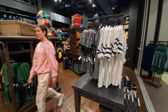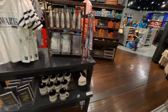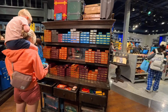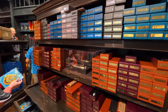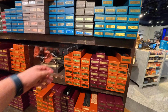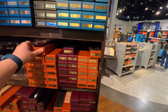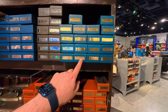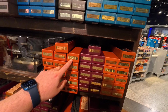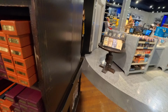I like all kinds of wands here for you. And they got them all labeled. Death Eater, Ron Weasley, Hermione. Oh, I should actually figure out which one.